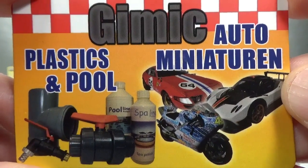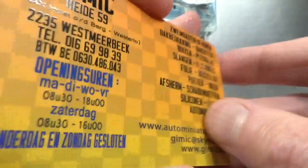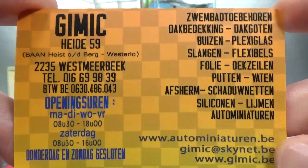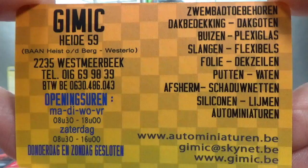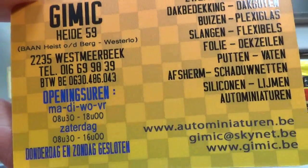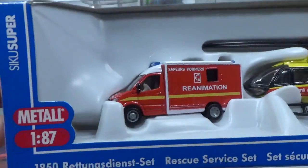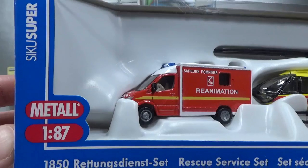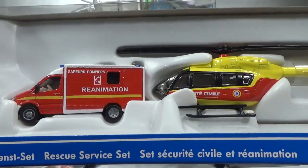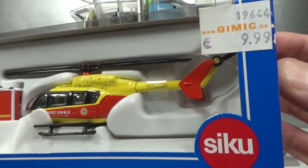On Monday, September 28, I went to this store called Gimmick. I learned about the store from a Diecast Dude video, and watching the video, I saw some stuff I was interested in. I told that to Diecast Dude and he told me, well, I actually regret not picking up a set I saw there in 1/87 scale, a rescue service set. So I told Diecast Dude, if I get there before you get there, I will pick it up for you.